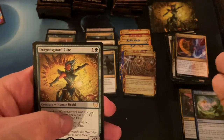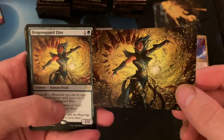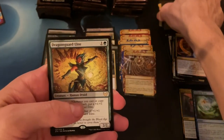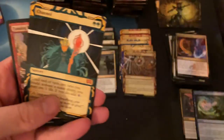There we go, that's the Dragon's Guard Elite. So we actually get the matching rare to go with the matching art. When I keep it in my binders, I always put this right on top. And if I can, I can dig out later the buy-a-box promo so you can see they are different. But the Dragon's Guard Elite.